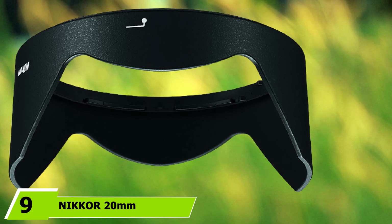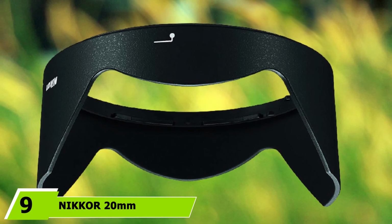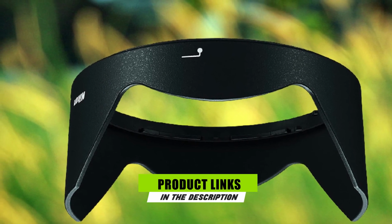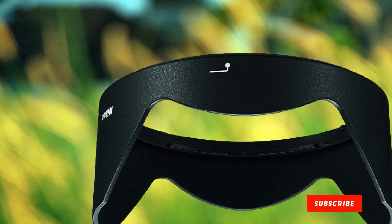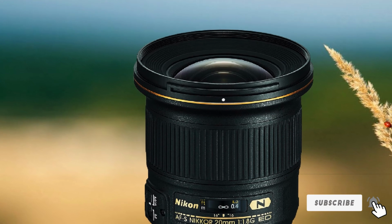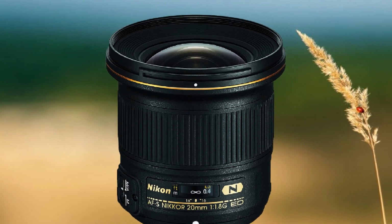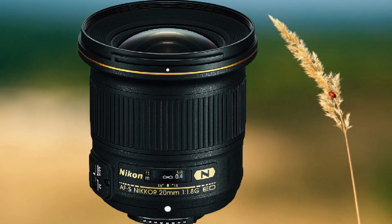Next at number 9, we have NIKKOR 20mm f/1.8 GED. One of the best Nikon lenses when it comes to landscape photography is the Nikon AFS-FX NIKKOR 20mm f/1.8 GED lens. It is perfect for those instances when you want to shoot street photography, nature, or even cityscapes. You can also use it even when it's about to get dark.